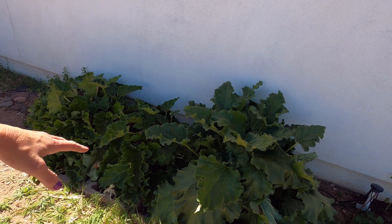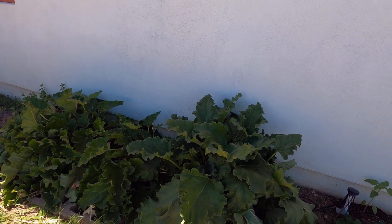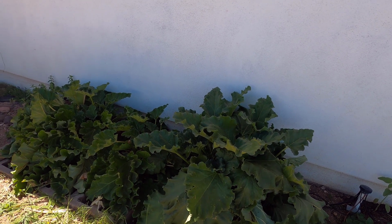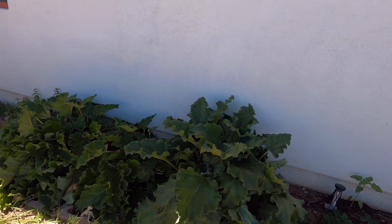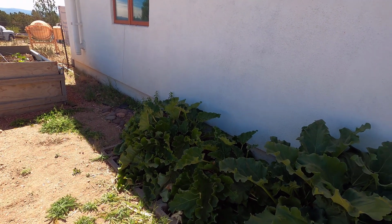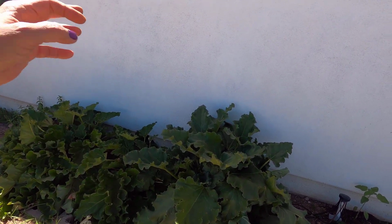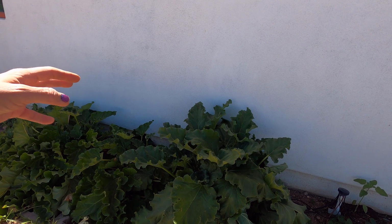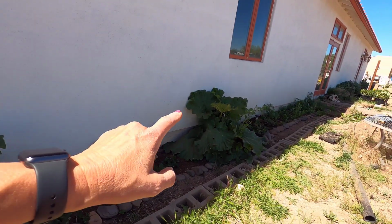They're much happier here. I know this is in the shade, but where we are, it is so hot and so dry and so sunny that rhubarb does just fine in the shade here. Between morning and end of day, there's a couple of periods where it gets direct sun, and the rest of the time it gets a lot of extremely bright light with a white wall behind it, so it's fine.